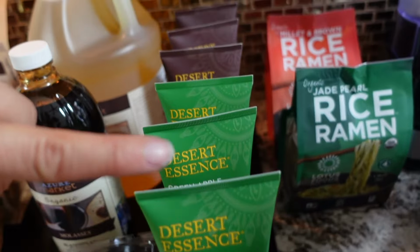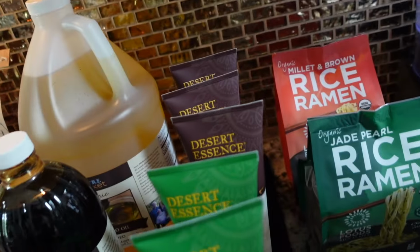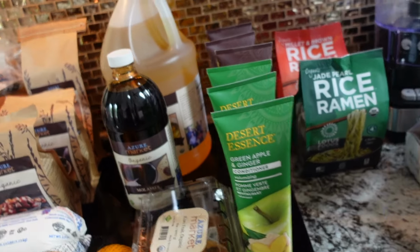These are also a repeat purchase. We like this conditioner brand a lot. They also have a raspberry scent that we like. So it is cheaper to get them in the 3-count packs. So that's what we've been doing.